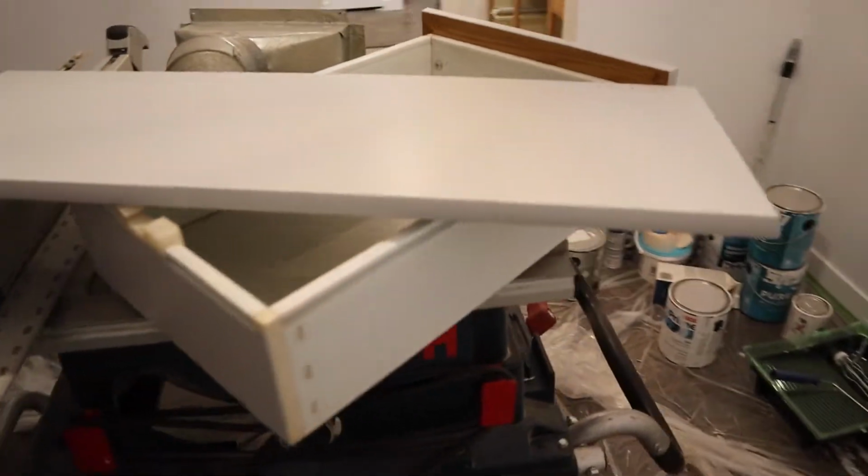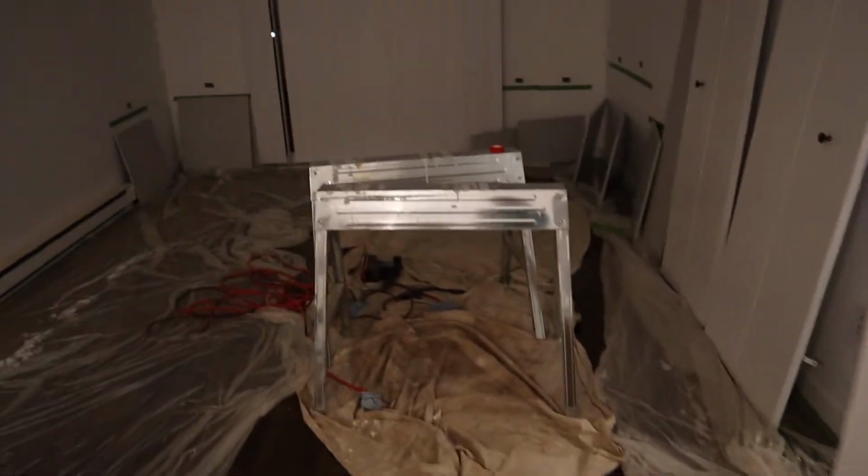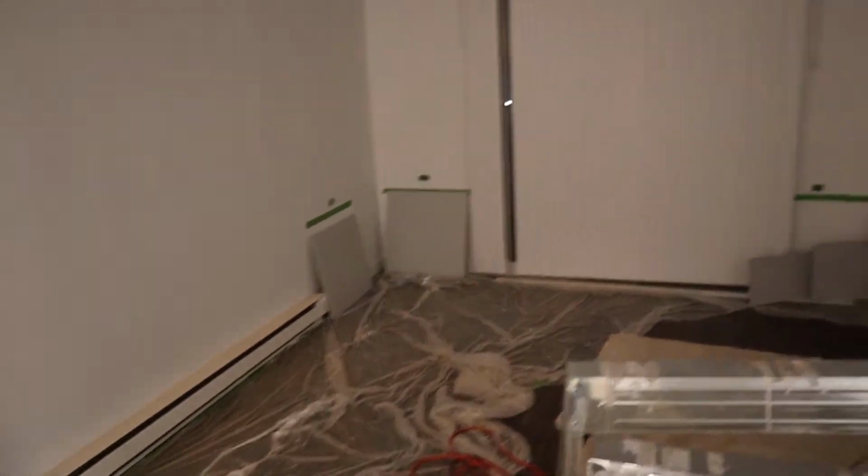These are all of the cabinet doors here up against the wall. I spent the day sanding them down, cleaning them, priming them, and painting them. They now have one coat on either side. I did the drawers as well. And now I just have to put one last coat on them, and then I'll be done with the cabinet doors and I can install them.